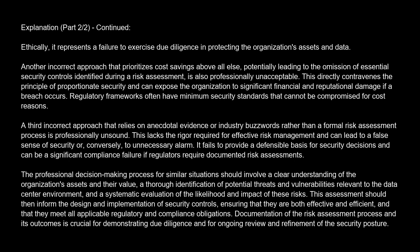The professional decision-making process for similar situations should involve a clear understanding of the organization's assets and their value, a thorough identification of potential threats and vulnerabilities relevant to the data center environment, and a systematic evaluation of the likelihood and impact of these risks. This assessment should then inform the design and implementation of security controls, ensuring that they are both effective and efficient, and that they meet all applicable regulatory and compliance obligations. Documentation of the risk assessment process and its outcomes is crucial for demonstrating due diligence and for ongoing review and refinement of the security posture.